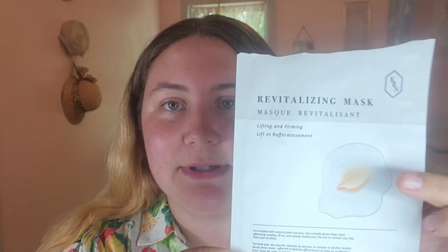Okay, I have a face mask. I have a revitalizing mask. This came in the June Allure box. I used it. The little face mask actually looks like a little egg, but it's like a little leaf. The first time I saw it, I thought it was an egg.